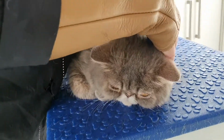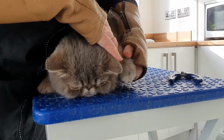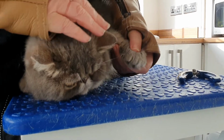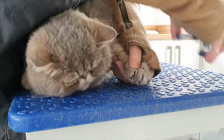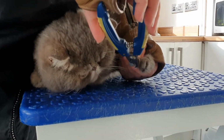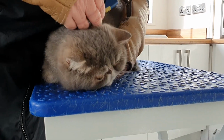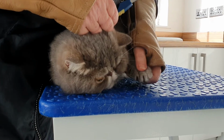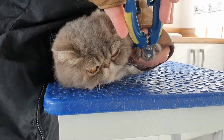So we're just going to start checking on the claws. Let me just see these tootsies, missus. Oh, good girl. Oh, she's a good girlie. Right, they are a little bit long. So we're pushing those claws away from the tootsies and a little snip. Oh, she says, get off my feet. Get off my tootsies.